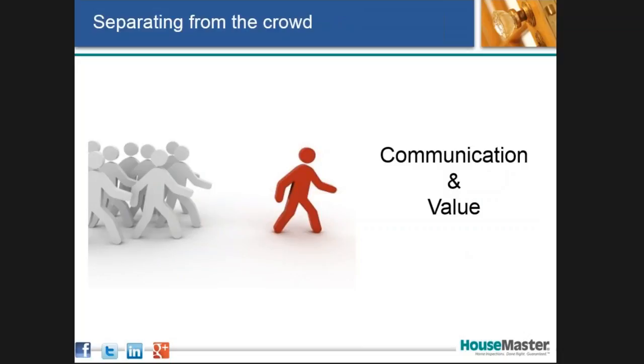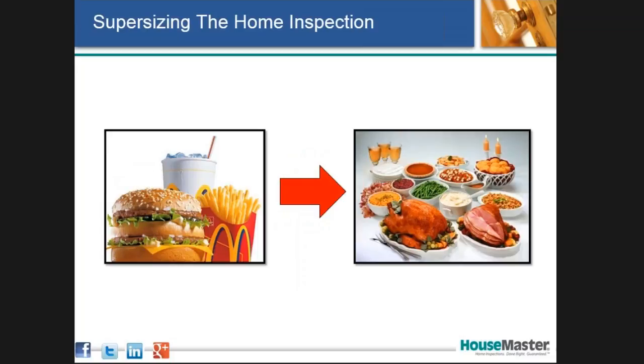Now, the other big issue that Nathan tackled was value, which leads us into the theme of our presentation, supersizing your home inspection. Supersize, I love that word because it really described what we're doing here. We're all used to ordering a burger and supersizing to get large fries and a large drink. Well, what if when you supersize, you actually got a Thanksgiving-sized meal with all the trimmings: turkey, ham, green beans, mashed potatoes, sweet potato casserole? I could go on. All these Thanksgiving trimmings is now what's available to you and your clients for all your standard home inspections with HouseMaster.